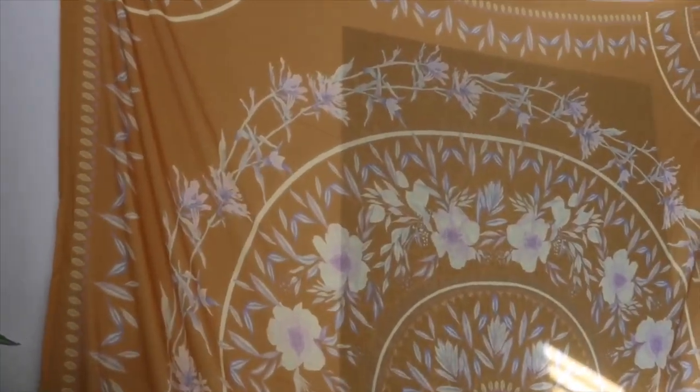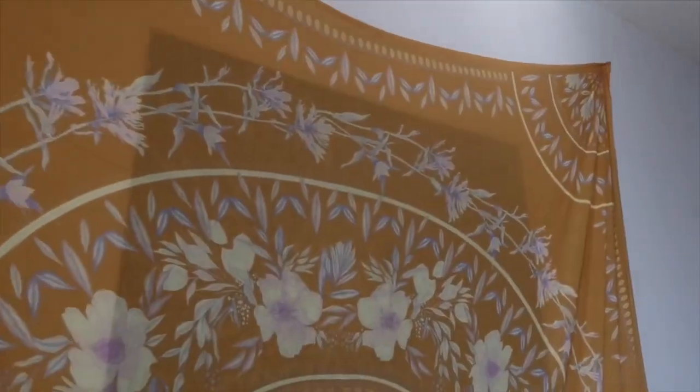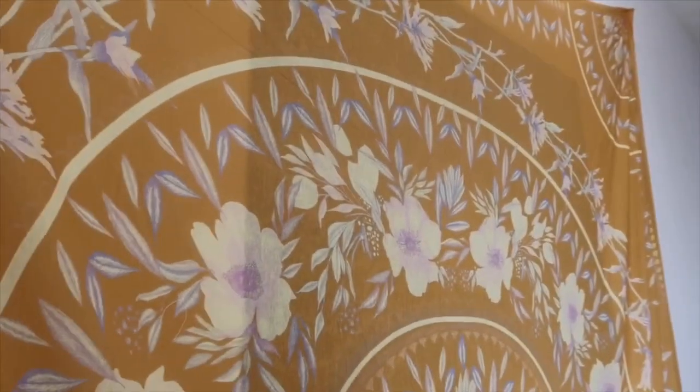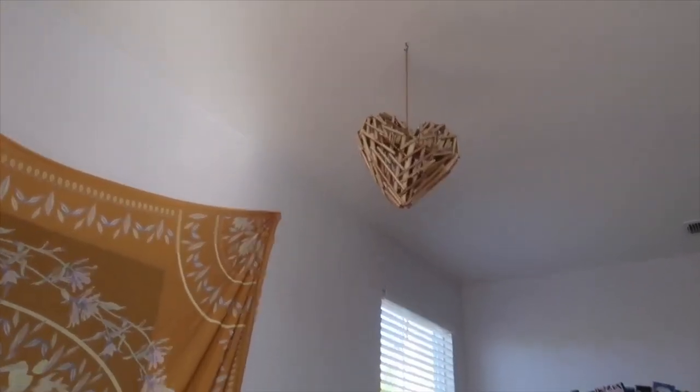I love the yellow. It matches everything in my room, and that black square that you see behind is actually, let me show you guys really quick. It is actually a chalkboard wall. A gorgeous little heart up there hanging is from Ross again.